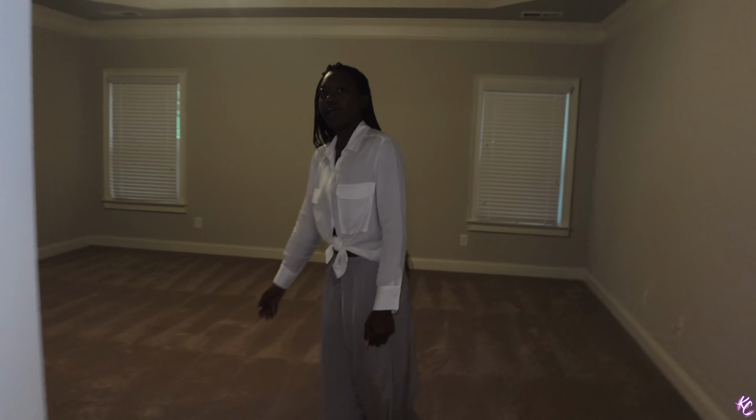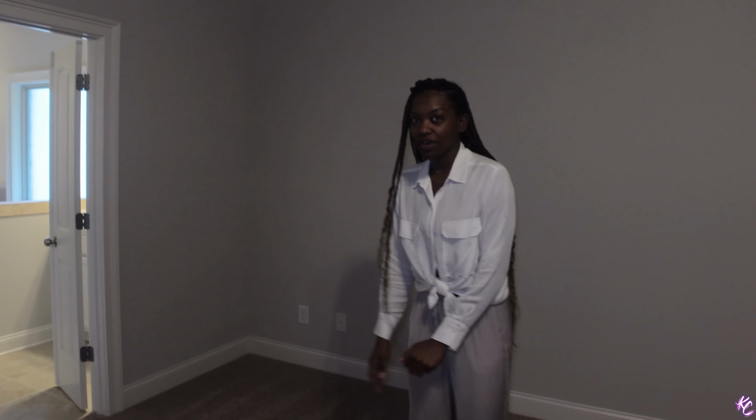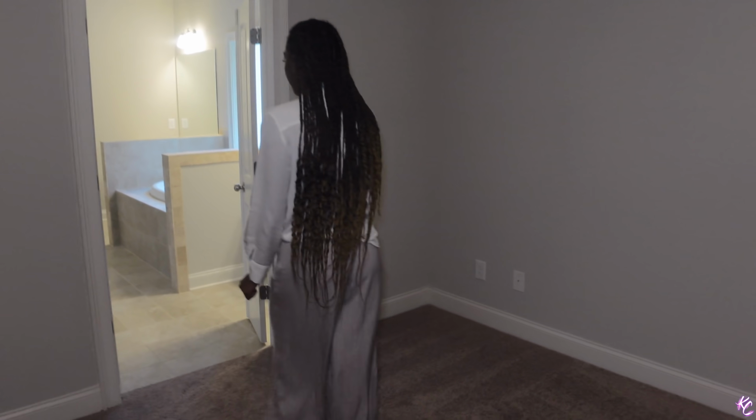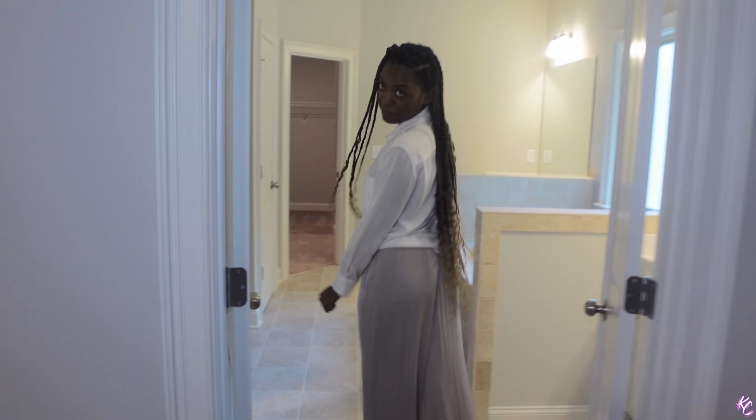And this is the master. Have the double doors. It is very huge. There's gonna be a lot, it's a lot of room. So I don't know how it's gonna look, but then if you walk this way, there are double doors. And my bathroom.